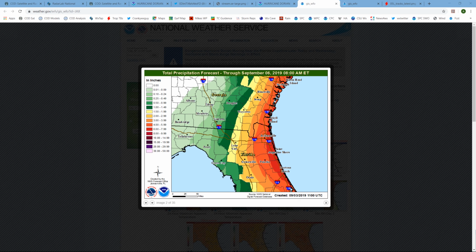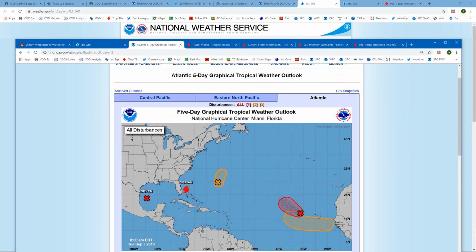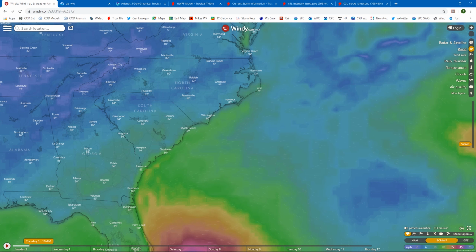So it will be a rainy event, and there will be some minor street flooding and coastal flooding. But again, overall, not too terrible. Let's go ahead though and bring in the other tab here. We do have a little bit more of a look for North Carolina and whatnot.